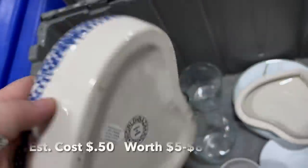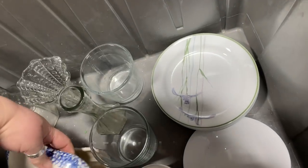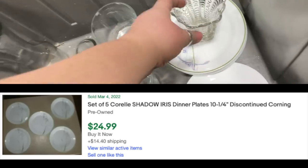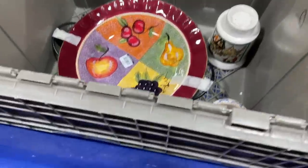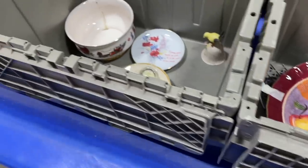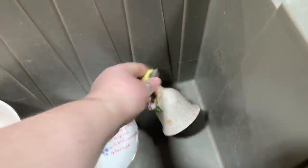World Bazaars. While I was busy looking at this spongeware piece that I didn't like, I completely missed that little stack of Corelle Shadow Iris dinner plates. Those probably had a good resale value. I'm not even sure how many were there, but I should have looked. Normally these are pretty full, so I would have an excuse, but today they were really empty, and so I really don't have an excuse. I really should have looked at them.